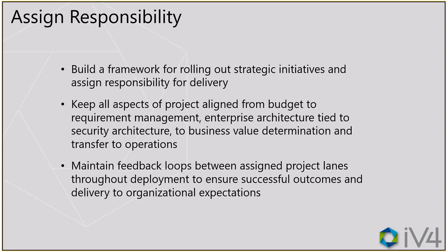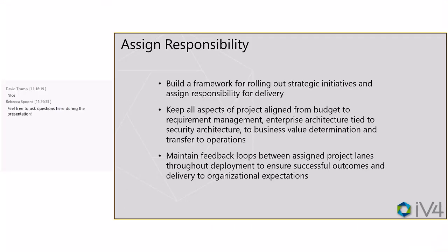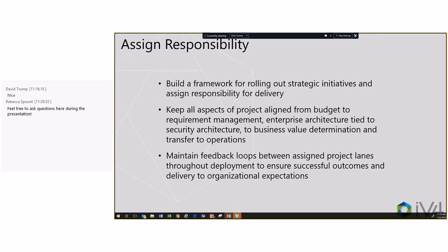It assigns responsibility for all delivery aspects to responsible team members, keeps projects both vertically and horizontally aligned, and builds in the feedback loops to keep each team member informed throughout the project. So the whole goal is to make certain that as you step through a project, everyone responsible for a particular area of a project has completed their work and their tasks and is tracking, and everyone's working together. They're all pulling the oars as a team.